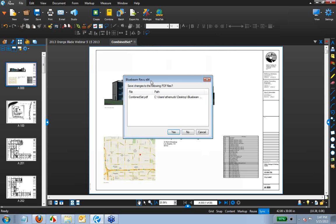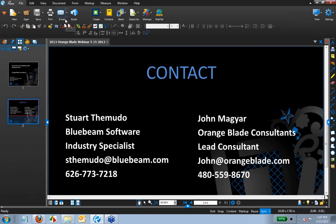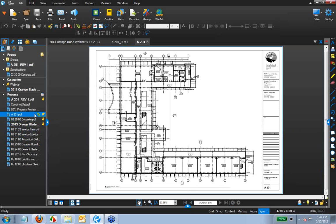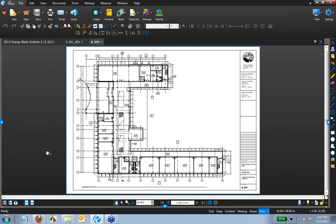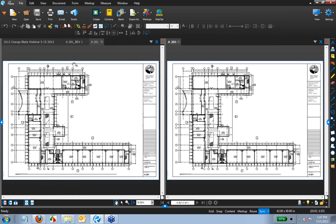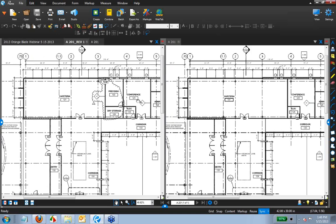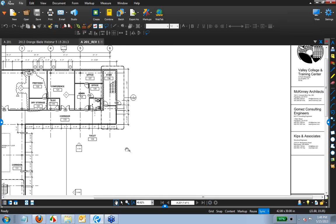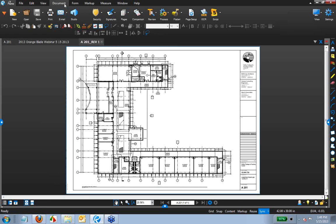A couple other things that we find hugely beneficial are for comparing documents. We had mentioned before the ability to open up different revisions here. Let's open up these two. And we can split the screen and show my revision next to my initial document, turn on sync, and then just manually page through the differences. Well, this is great, but what if I could have Revu do it automatically for me? I'm going to go ahead and unsplit my screen and go up to Document and Comparison.